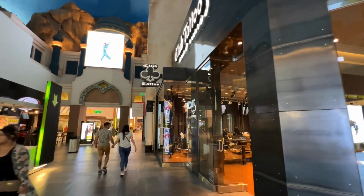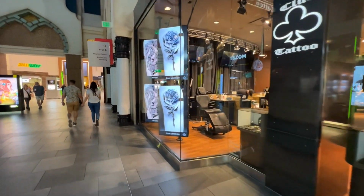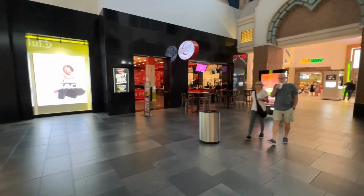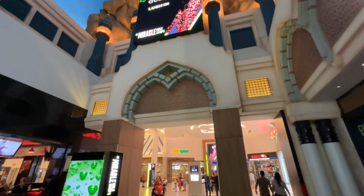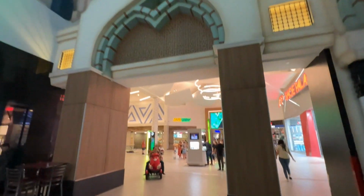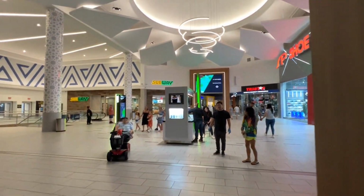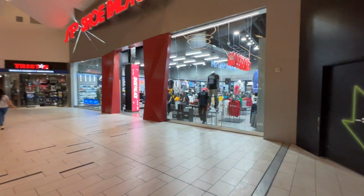Tattoo store as well. So you don't really get tattoo stores in malls in the UK, do you? So that's pretty good. We've got the burger bar, ketchup there. And then we've got more food. And of course, we are still looking at the theming of the original Aladdin. Still not being changed. However, this area has been changed. Check this out. This is all pretty new, to be honest. We've got a Shoe Palace there.